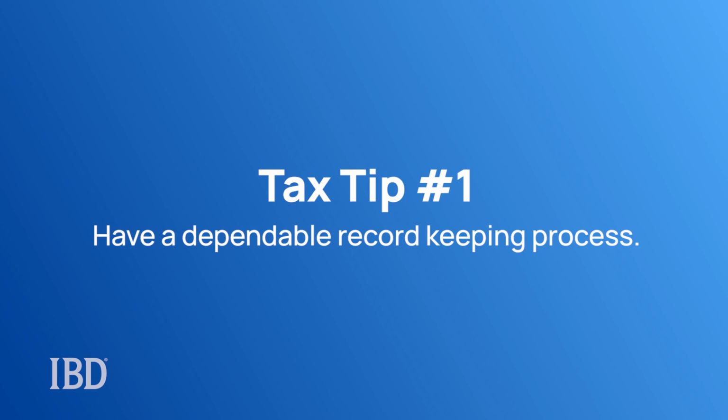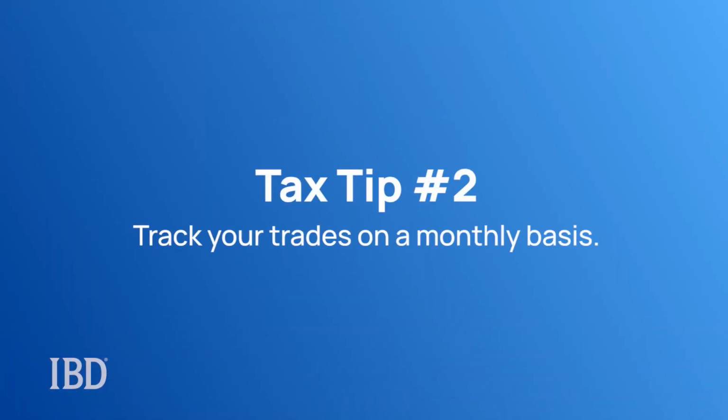First of all, having a dependable record-keeping process is key to making things easy at tax time. You may be managing multiple accounts for various purposes, and it's important to note which of those are tax-free accounts and which aren't. For taxable accounts, be sure to track your trades each month. This way, at the end of the year, you'll have exactly what you need for tax reporting purposes. There are some great software products available that will download all your trading data and do this for you. Just a quick web search and you can research some options to find out what works best for you. But for peace of mind, it may be smart to do it both manually and with software tracking as a backup.